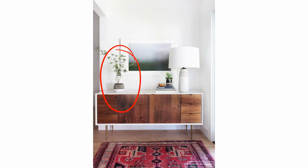Always leave room for your eyes to rest as you move your point of view from one grouping to another with space in between. Sometimes less is more. Too many things on a surface can make it look cluttered. Be strategic. Similarly, this beautifully decorated bedroom.